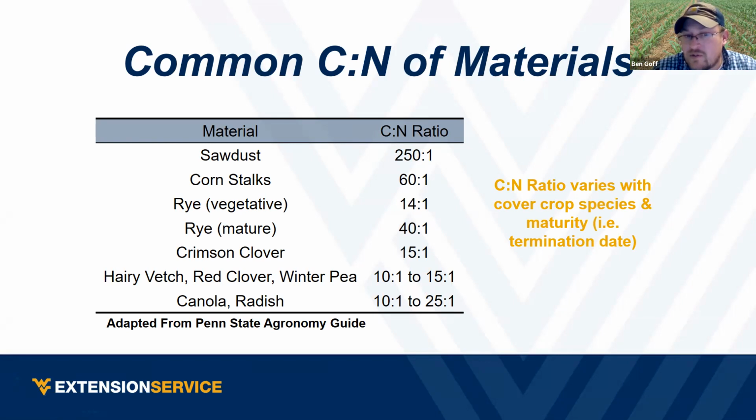Not to get too much into the science of it, it's about balancing those two. Most times when they terminate that rye crop or kill it, it's probably already headed out or pretty close to that, a pretty high C/N ratio. But we balance that by providing nitrogen with something like a crimson clover. So it's about balancing that mixture a little bit.